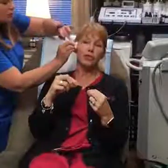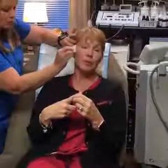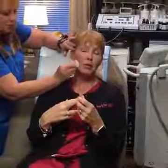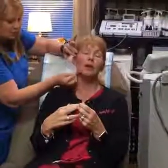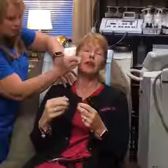So those structures that it's attracted to are things like melanin, which causes hyperpigmentation, also hemoglobin, which is from broken capillaries, and what we call hemangiomas, the little red cherry angiomas. We can also target those.